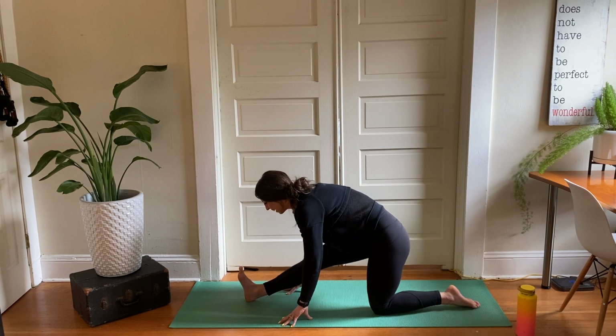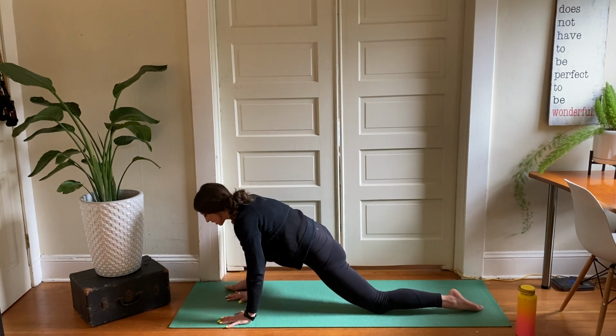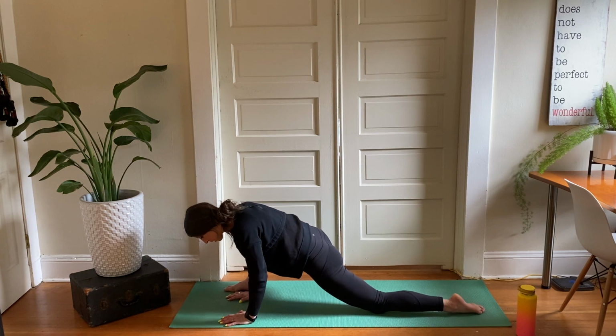Bend into your right knee, bend that knee, take it out to the outside edge, lizard lunge. Take your time, dropping your belly button and your chest towards the floor a little bit lower.